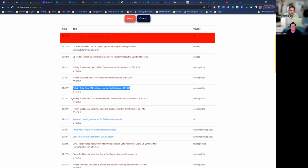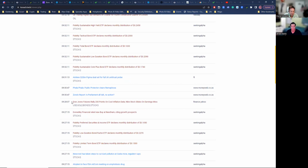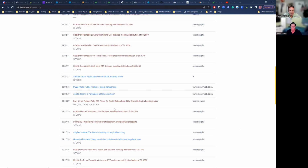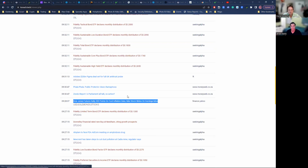so if you see the one downstairs, Dow Jones futures rally 200 points on cool inflation data, that is something that I want to talk about. If you notice right below that headline, it said that it affected USD, gold, bond stocks, pretty much the whole gamut. The reason why that's important, this risk sentiment tool not only tells you what the risk sentiment is, but it tells you what products it affects. And it's highlighted in a deep burgundy color, which is telling you it's an important headline.